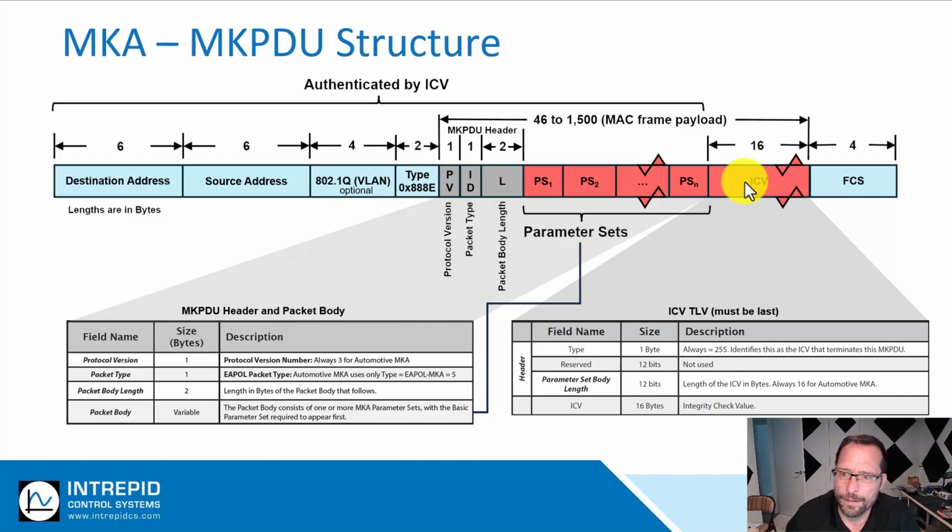And finally, at the end, there's an ICV, which is contained within what's called a TLV, which is a type length value. There are many types of TLVs in MKA, but most of them are not used in the automotive use case. This is one that is used. So the ICV TLV contains a header, but it's a fairly straightforward header. It's always a 255 at the start, reserve bytes, and then just a length of the ICV itself, which is always 16 bytes. The ICV is calculated with the integrity check key.